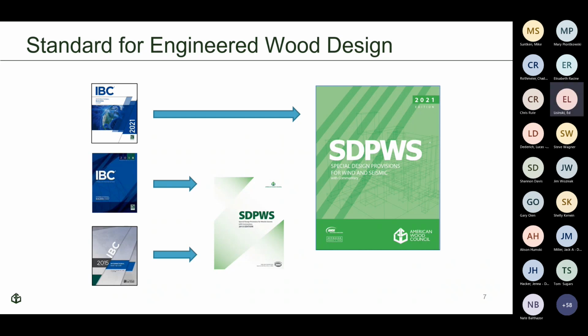Right now, Wisconsin's on the 2015 IBC, so we're using an older version of the SPDWIZ, the 2015 edition. With the 2021 IBC, though, we're jumping up to the 2021 SPDWIZ. If you've used the old guide before, the new one definitely has a few different things in it. The tables are a little bit more condensed, and I'll point that out when we get to that.